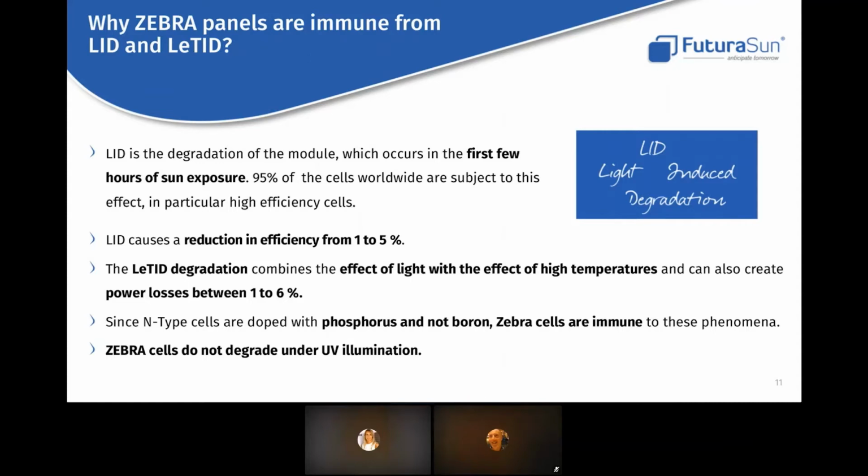Another important degradation issue is LITID, and this combines the effect of light with the effect of high temperatures. Also this can be really devastating for the panel because you can generate power losses all the way up to 6%. P-type cells that are used for all standard panels, including PERC panels, are doped with boron, and this is the main cause of these degradation issues. But the ZEBRA panel, by design, is immune to degradation problems like LID and LITID, because the cells are doped with phosphorus.